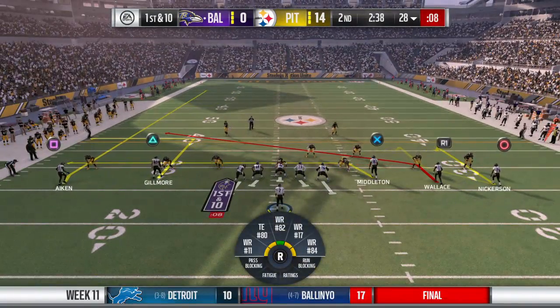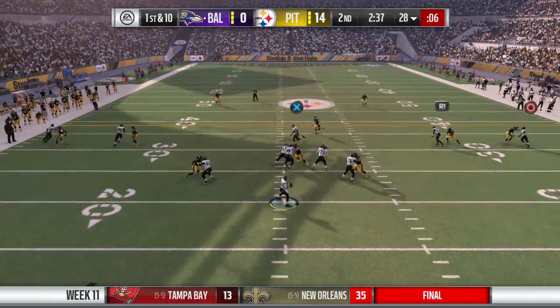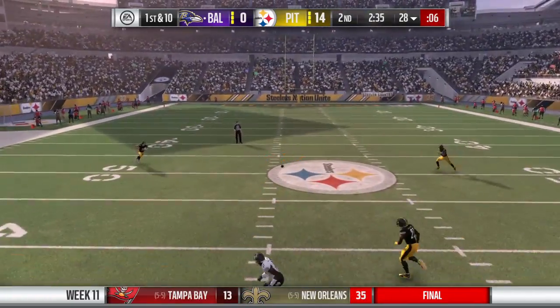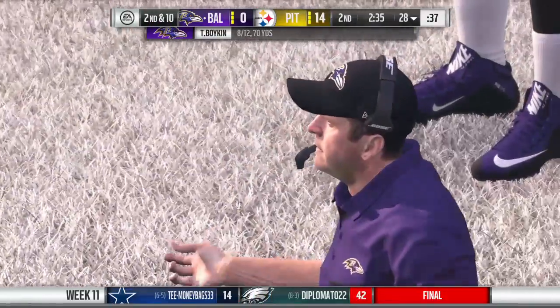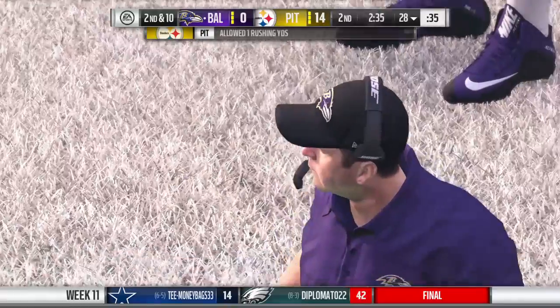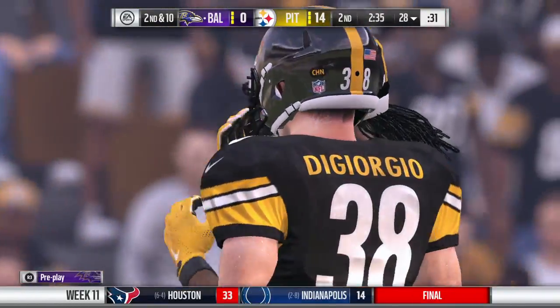They come up in an empty set. 4 wide receivers, 1 tight end. Here is Boykin. Over the middle, and it's incomplete. Mike Wallace, the intended receiver. And it's 2nd down. 10 yards still left on 2nd down.